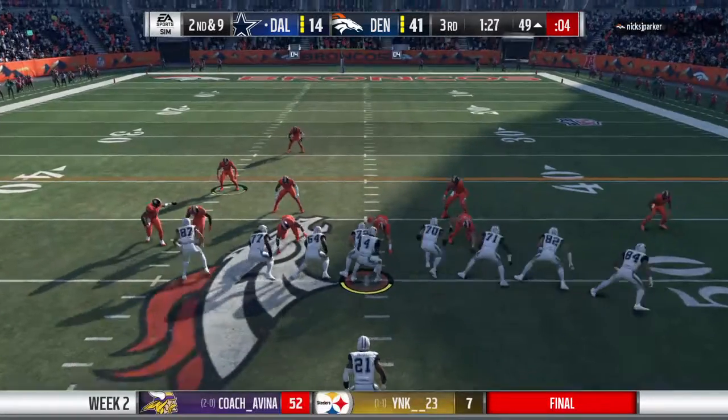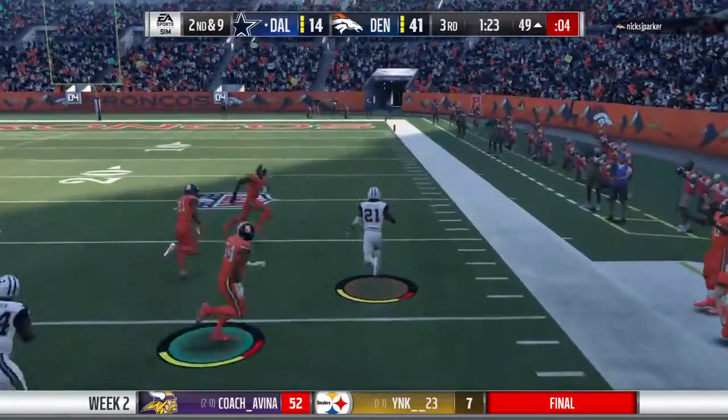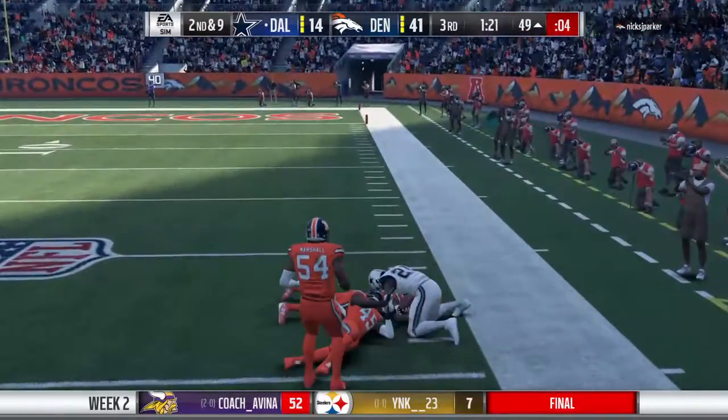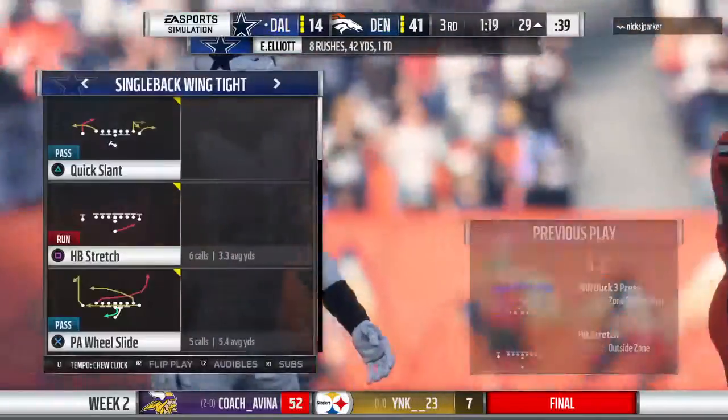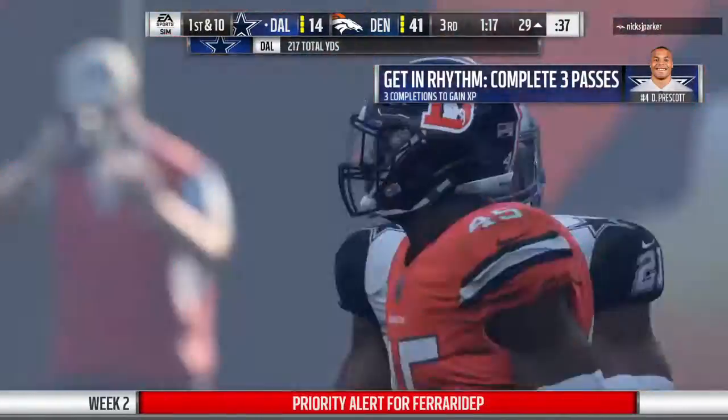The play clock's running down. On 2nd down, Elliott. They find some open field here. And he'll be taken down, but not before getting this inside the 30. That burst good for 20 and a first down.